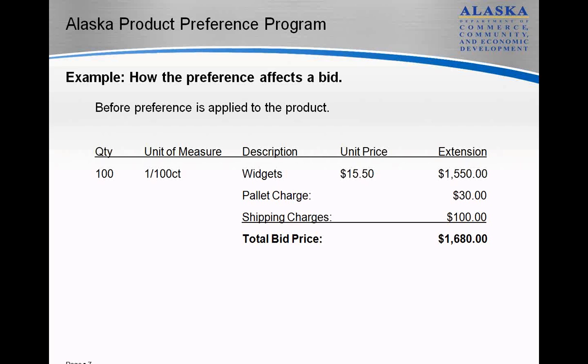So how does this work real quick? I'm going to go through this in about 3 or 4 minutes, and then we'll open it up for questions. Say, for instance, the state's looking for widgets, and you caught wind of it in the online notification process, and you can supply those widgets. They're looking for 100 cases of widgets. Your unit of measure, you sell 1 case, has a 100 count of widgets in it. Each case, the unit price is $15.50. They're looking for 100 cases.